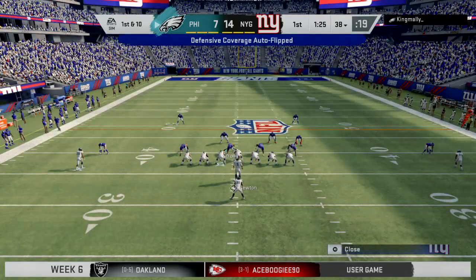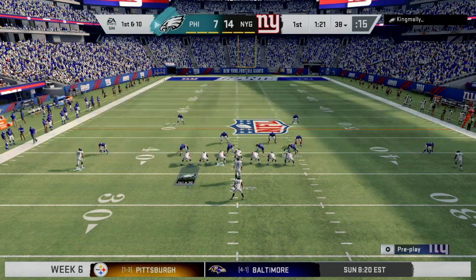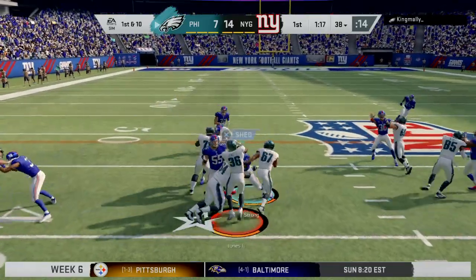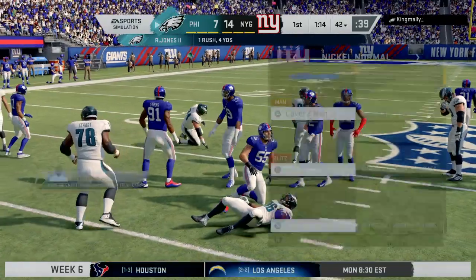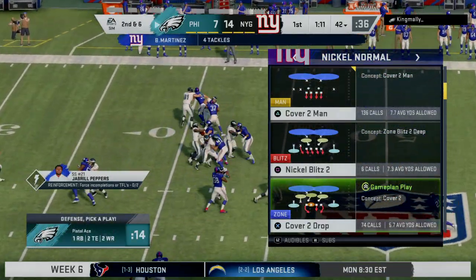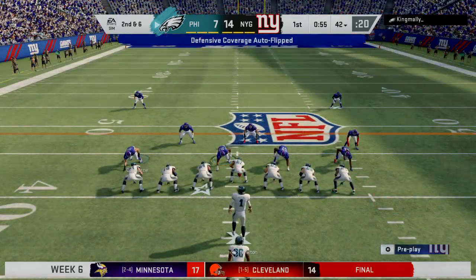So here's a 1st and 10 at the 38. Now the first carry for Ronald Jones. The tackle made by Blake Martinez. I call that play a success. A nice inside run sets up a very manageable 2nd down. A very solid gain on that play.